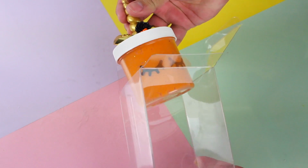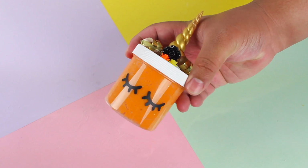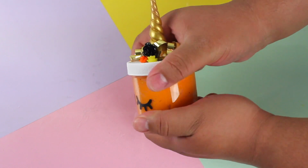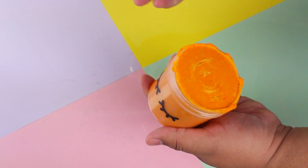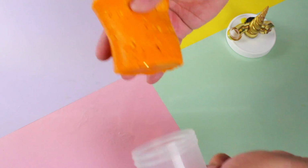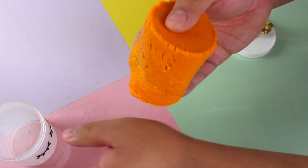The packaging for this pumpkin slime is super cute. I mean, it's a unicorn, obviously, so I dig it. I just really love this slime. It's a cloud slime, and it's a take of their Unicutie slime. They have another slime exactly like this, but it's white. This one is just festive for the fall time, I'm assuming.